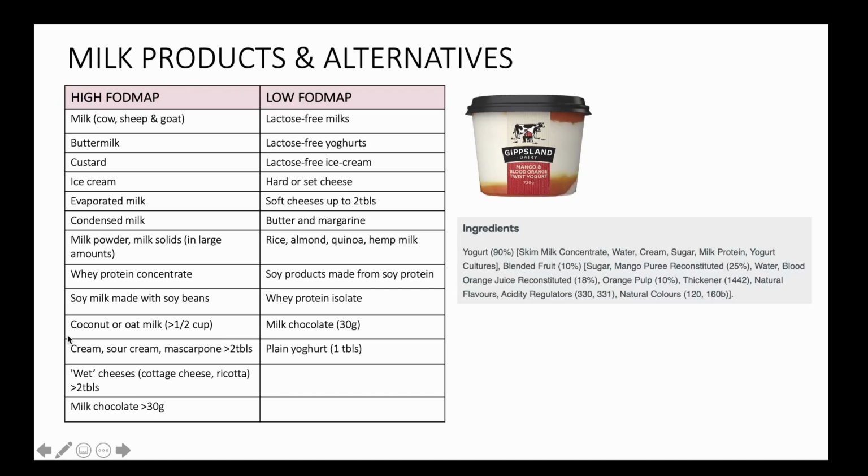So here is an example of a yogurt, mango and blood orange yogurt. Again, if you can, pause the video, have a look through this ingredients list and see what FODMAPs you can find. So the ingredients I can pinpoint there include the yogurt. So it's not a lactose-free yogurt, so only 1 tablespoon of the actual yogurt would be low FODMAP. And then the mango puree, so mango is a high FODMAP fruit, so this would also make it high FODMAP.